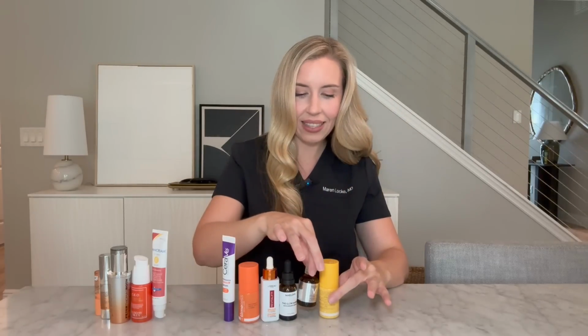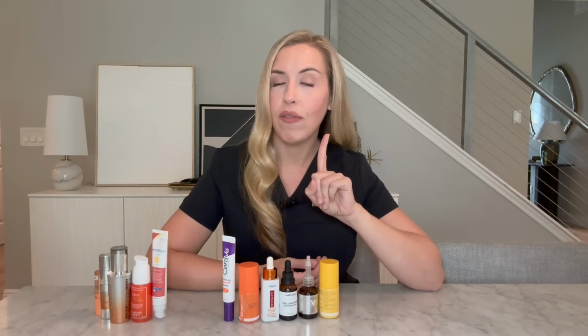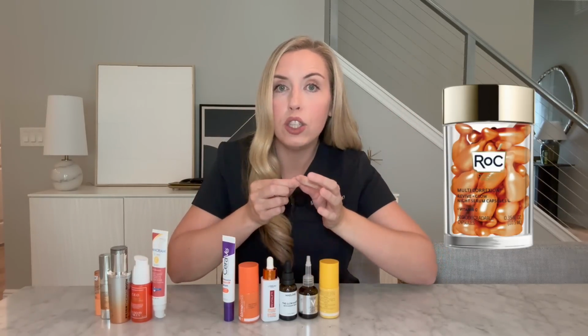And last but not least, this is actually not last because there's another vitamin C L-ascorbic acid that I absolutely love, but I ran out of it. I need to restock it. So I don't have it for this video. I'll put up a picture of it. It's the Rock 20% vitamin C in individually dosed ampules or little capsules.